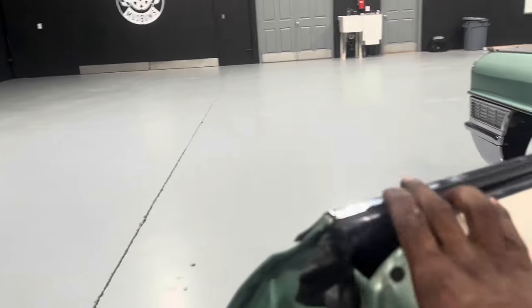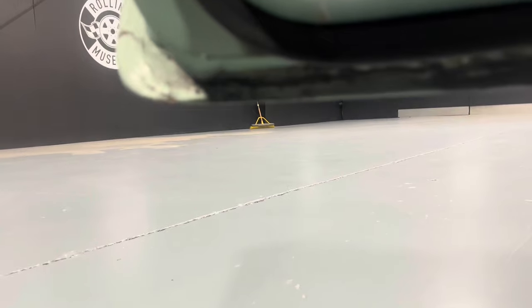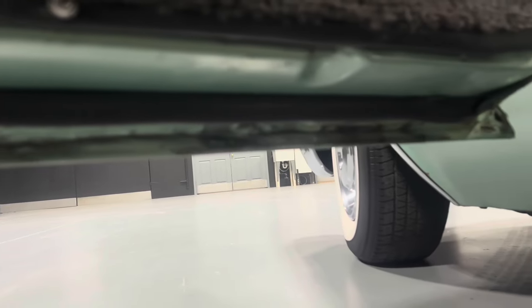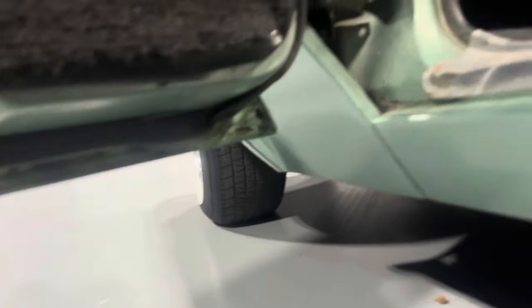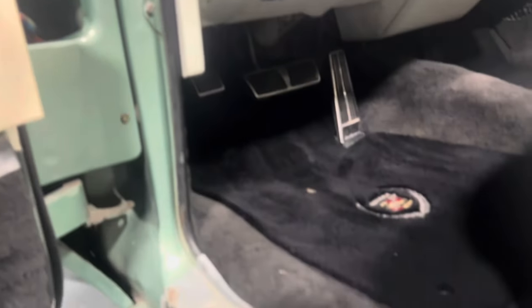On this side, it's nice and pliable. Just could use a little glue. Door, it's in great shape. You know, at the bottom, this is where they rust out at. She's in fairly great shape. No surface. No rot at all on the doors. It's in awesome shape, fellas.